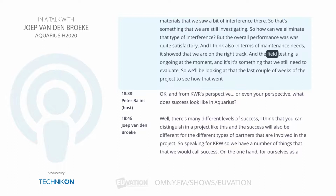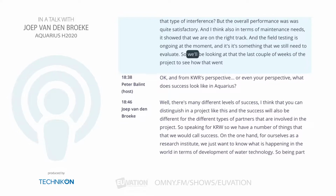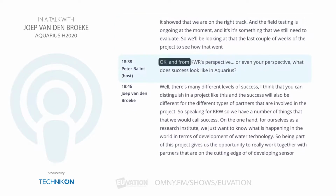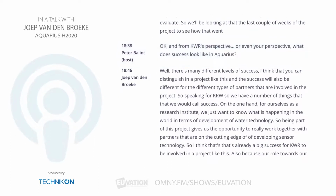And then the field testing is ongoing at the moment, and it's something that we still need to evaluate. So we'll be looking at that in the last couple of weeks of the project to see how that went. Okay, and from KWR's perspective, or even your perspective, what does success look like in Aquarius?